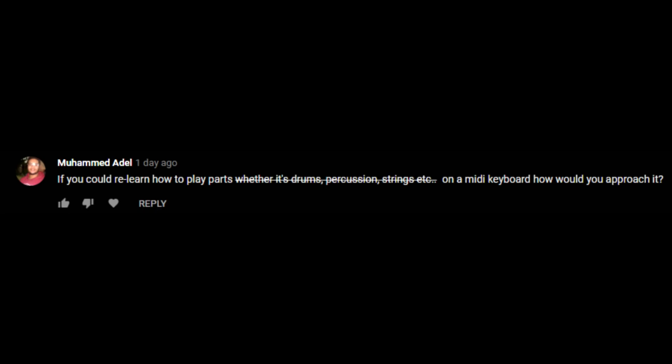If you could relearn how to play parts, whether it's drums, percussion, strings, etc., on a MIDI keyboard, how would you approach it? I will be doing a video series on how to translate different instrument performances to the keyboard at some point. Overall, it requires research, observation of live performances, and practice, practice, practice.